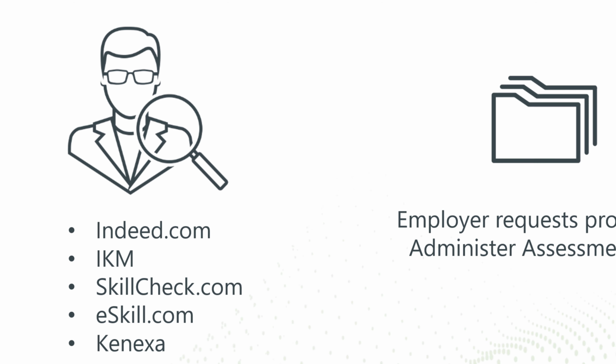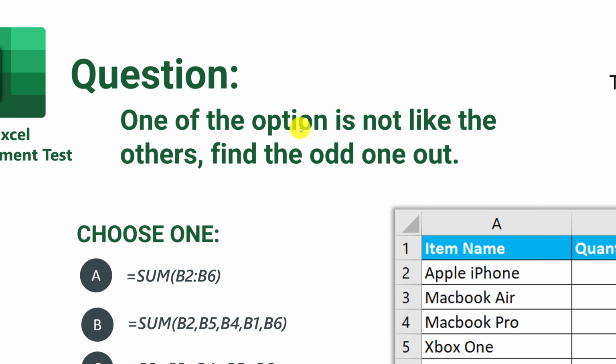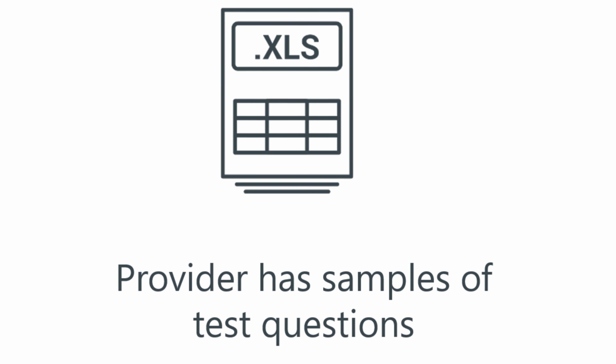Typically, the employer sends a request to the provider asking them to evaluate a potential candidate. The provider then contacts the candidate and arranges the test. Each provider typically has an area on their website where you can learn about the types of tests they administer and also review sample questions.